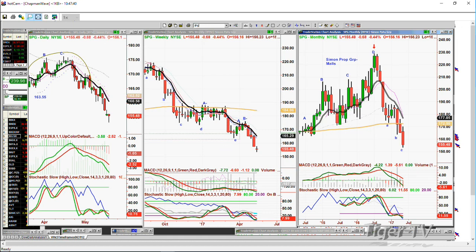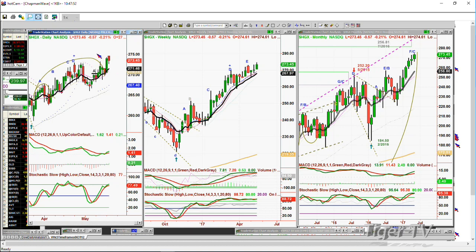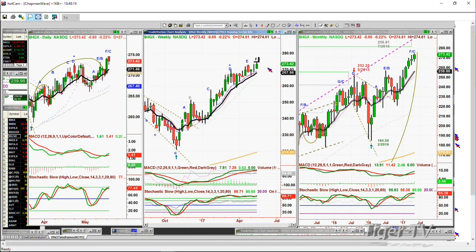Let's look at the housing sector, HGX. Leg F in the weekly, leg F/C, I'm calling it really C in the monthly, and it had a big move up here, peak A, and it could be an alternate count. So this is E/B, and an F/C, and it's towards the low of the day, 273.44. This is the Philadelphia Housing Sector Index. The daily says it better hold up here, because if it goes under 270 in the next week and a half, it's done for a little while. And I'm calling it, at least for now, leg F in the weekly. So yeah, housing sector. We'll look at that.